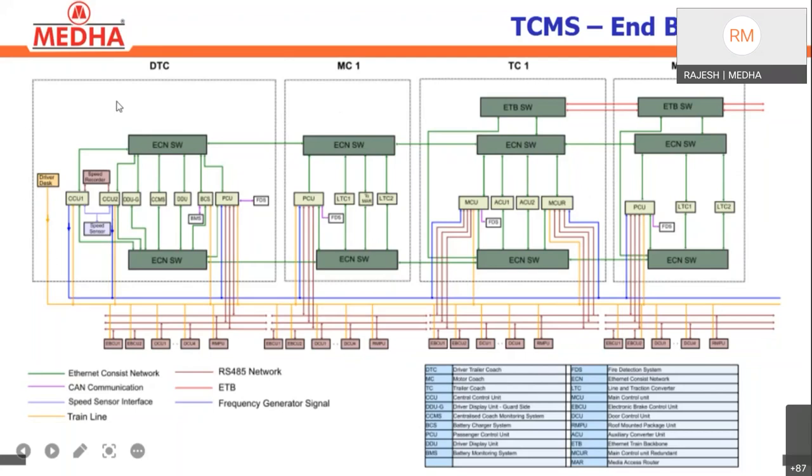So in this basic unit, in the different coaches, coach electronics is distributed across all the four coaches, and all the coach electronics including this communication, we'll call it the architecture or TCMS. Okay, TCMS architecture, train control and management system. So in this, the main part is like the source. Here it is the driver desk.